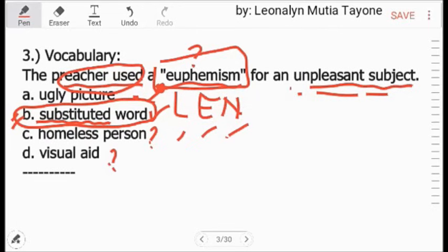Isa lang ang example natin dito sa vocabulary. Pero sa FB group natin, araw-araw or every other day, meron tayong 10-item quizzes na vocabulary. I really hope nag-participate kayo doon kasi nakakatulong talaga yun para mag-increase ng vocabularies ninyo. Isang dagdag pa, kapag ang vocabulary exam ninyo ay nasa loob ng sentence yung word mismo, mas nagbibigay ito sa atin ng clue, katulad nito: the preacher used a euphemism for an unpleasant subject.